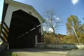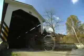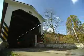This really is quite a typical Lancaster County bridge. Like many of them, it has the Burr arch structure and a fairly simple, not very decorated portal. Just really a typical Lancaster County bridge. It truly is.